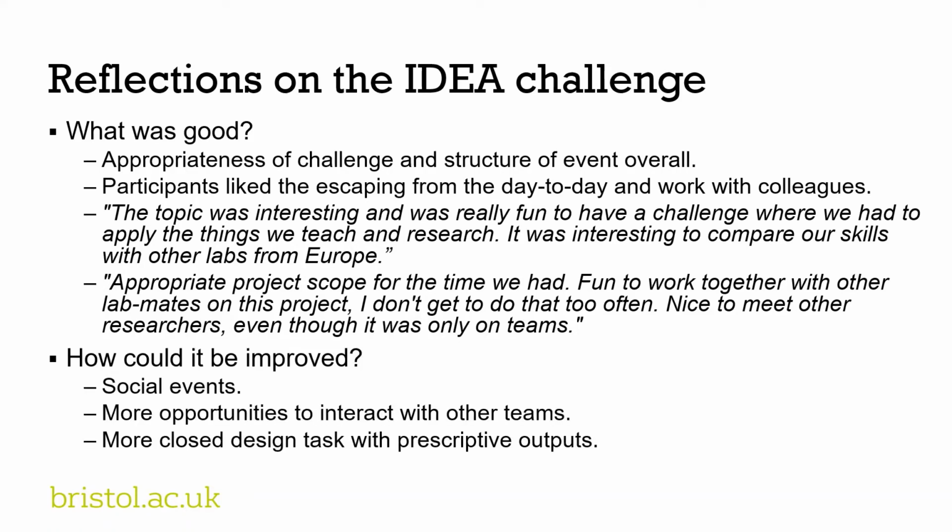A few points were highlighted for how it could be improved. These included social events, which would enable more opportunities to interact with other teams, and perhaps future IDEA challenges having a more closed design task with prescriptive outputs.